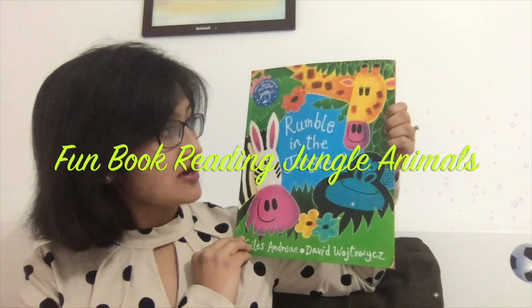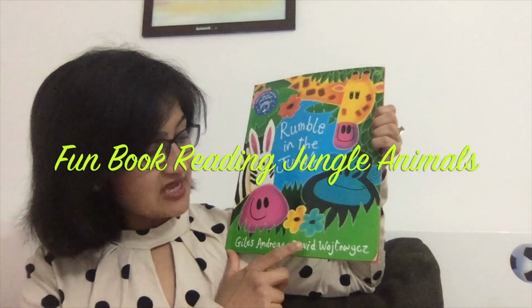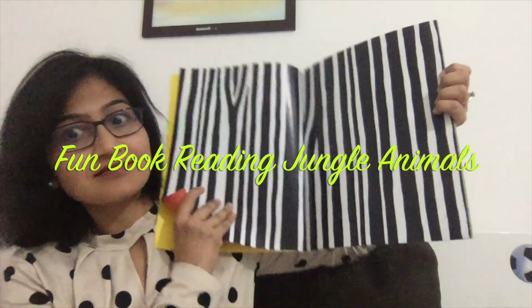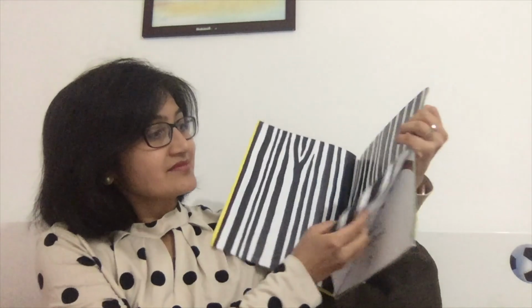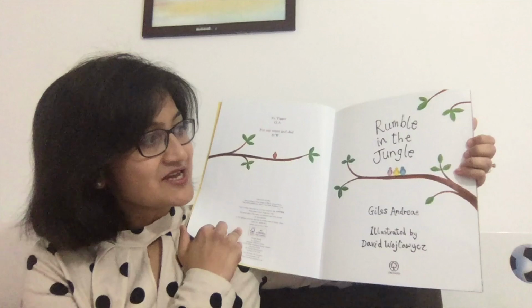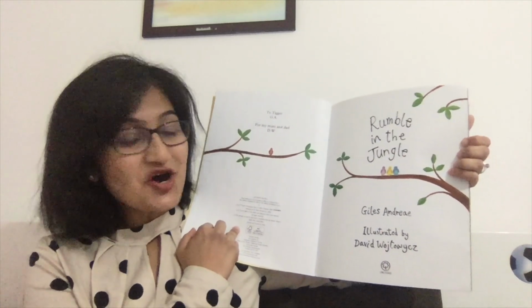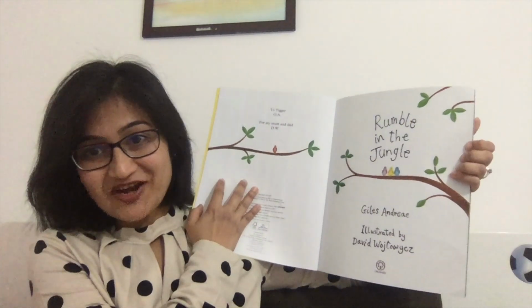The book is called Rumble in the Jungle by Jill Entry and David. Can you guess what pattern this is? I think yes, this is zebra pattern. What's interesting here? How many small birds on the branch? 1, 2, 3. Rumble in the Jungle. So let's get started.